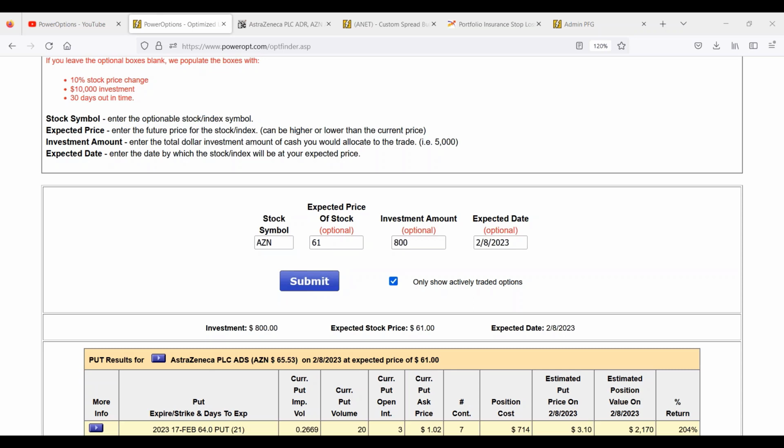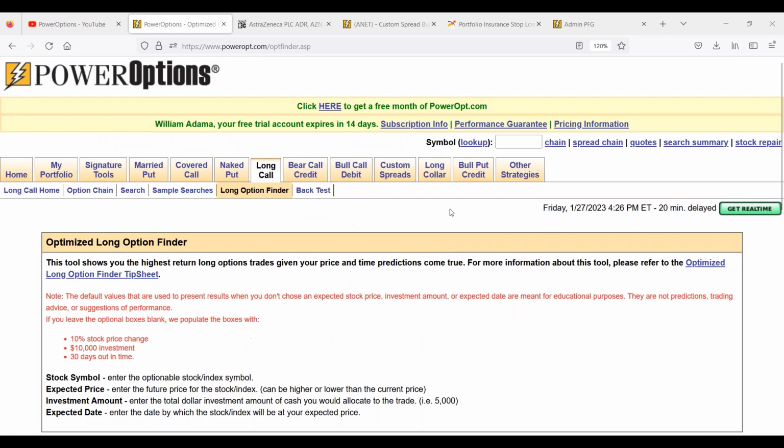And another follow-up here from David, or a different question from David. He says, I had sold a put late last year on Coin. Put was Coin at 180.